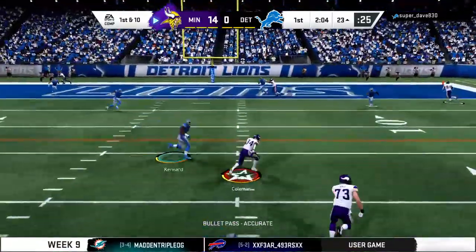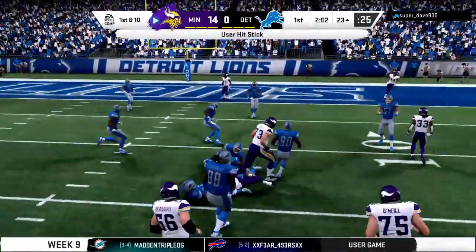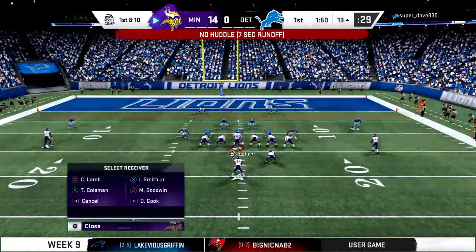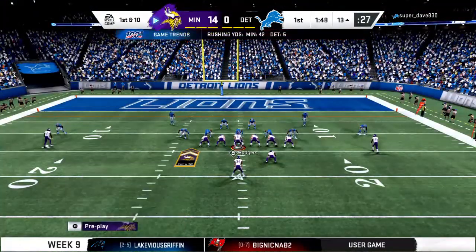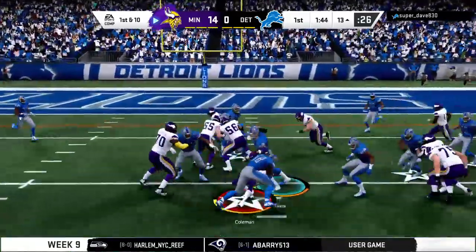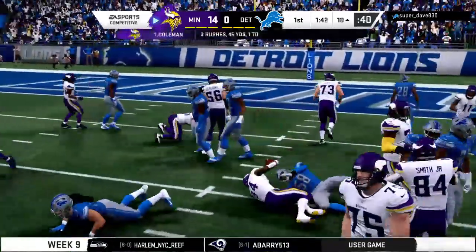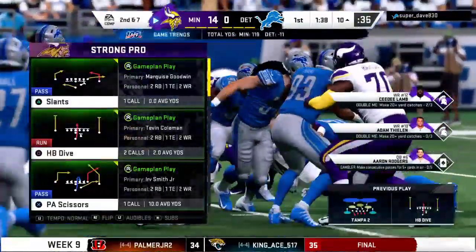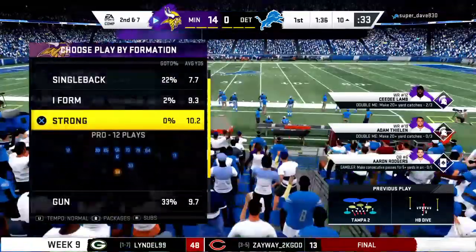They go play action here on 1st down. Going underneath, it's Coleman. And down inside the 15 he goes. 10 yards, and it's good for a Viking 1st down. They'll run on first down. Coleman. And he'll get this one down to about the 10-yard line. Give him 3 on first down. It'll set up a 2nd and 7.